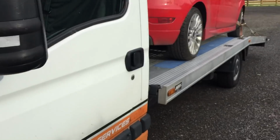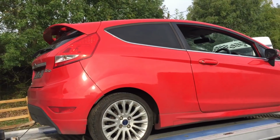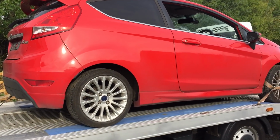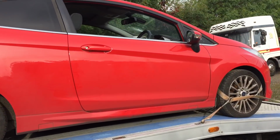Sorry guys, just walk round to the other side. Round the other side, as you can see, it is in lovely condition. There's not really any marks in the side of the car or the back of it. The wheels are all in quite nice condition. It is just going to want a really good clean and wash.